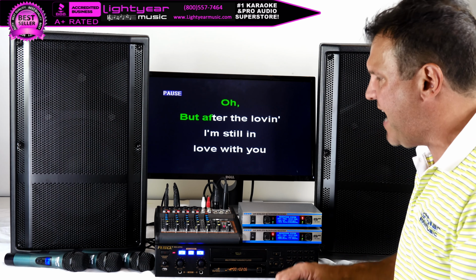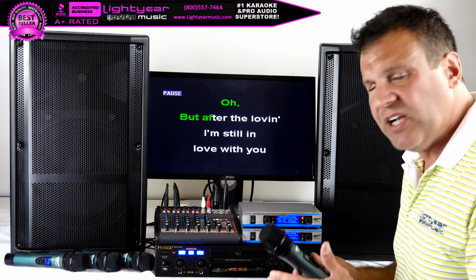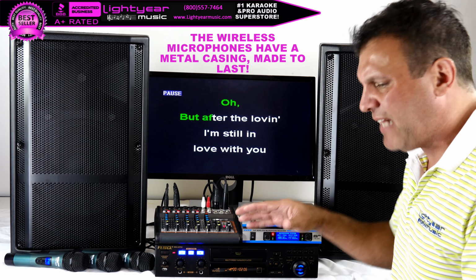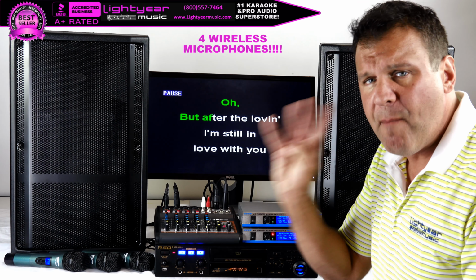It's amazing. Now, let me talk about the PearlRidge gear. The main components are all PearlRidge sound, which we, like I said earlier, manufacture. The microphones are amazing. They're a really good, strong microphone. These microphones have a metal casing. They're not the cheap plastic stuff that you see out there. They run well. We're gonna give you four microphones, a quad microphone system in this package.